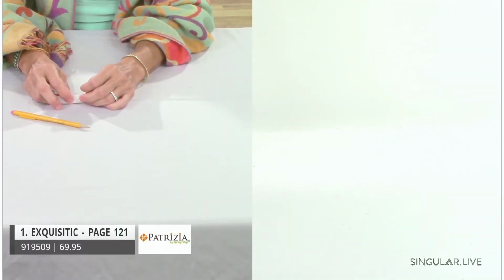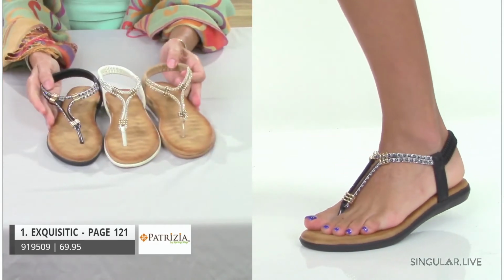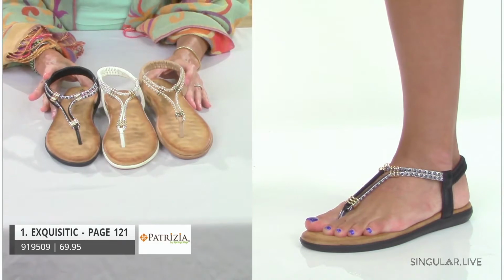Our first model up that you'll see on Joanna's foot is what we're calling Style Exquisitique. Now, Exquisitique is just that. She's really, really beautiful. She's actually exquisite, as you can see, especially when you look at her on Joanna's foot.